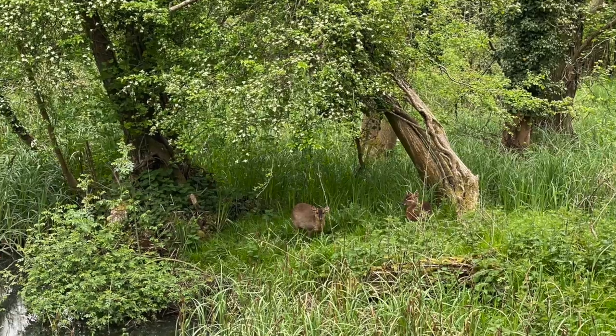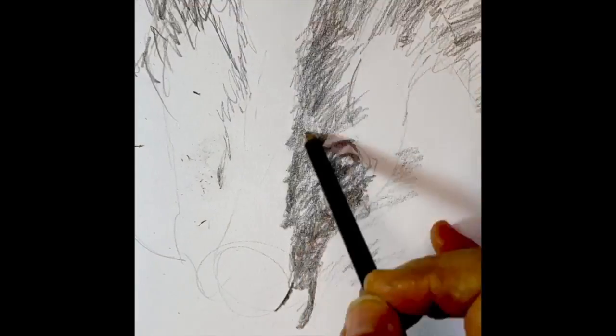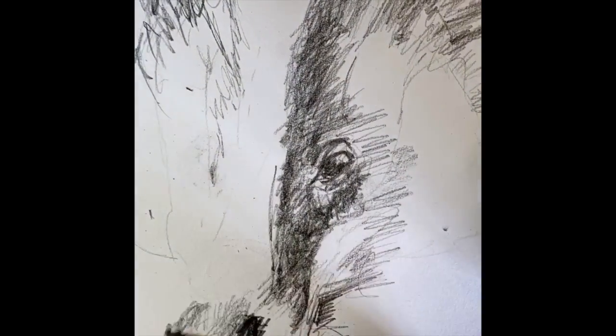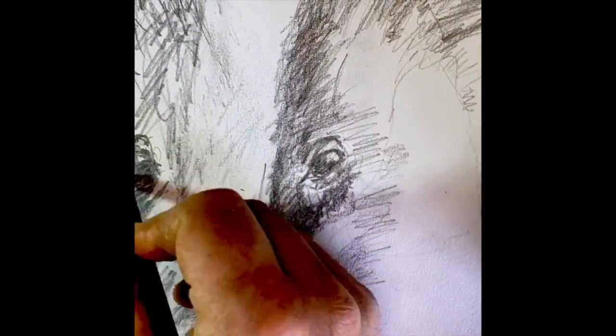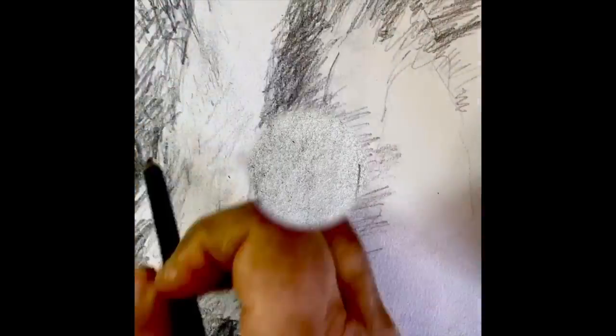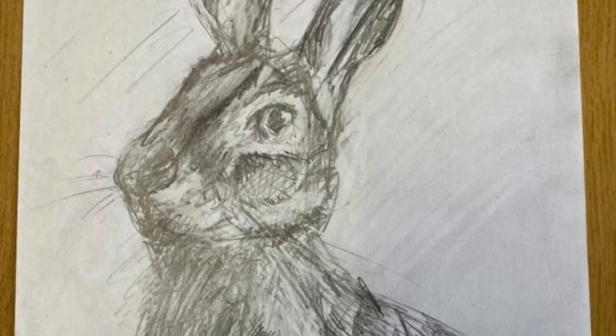There are many mammals in and around Thetford. The muntjac, pest to many gardens, eating tulips. Badgers tuck deep in the forest in their setts. Here's one I'm drawing with pencil, testing out stop frame motion, filming, and the beautiful European hare, favourite of mine.